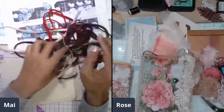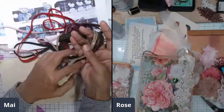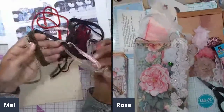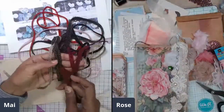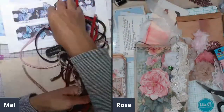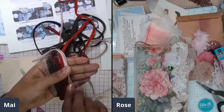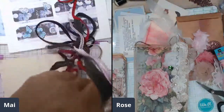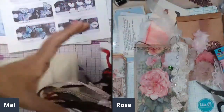Yeah, I'm working on it. As soon as the lace gets here, and I'm hoping it gets here Monday, I'll get you guys your DT little mini pack of all these beautiful GIMPs, because I know this will look good on your little journals you guys create. So I think it would be beautiful. I am so excited. Pretty. Love it. Love it.